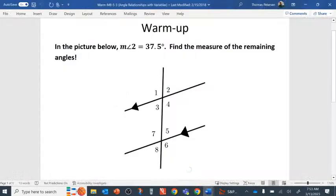Hello there, everybody. Here's our warm-up today. The measure of angle 2 is 37.5. What is the measure of the remaining angles? Let's see what you can do, and we will call that good.